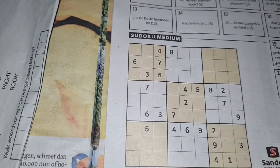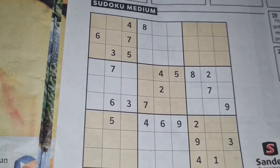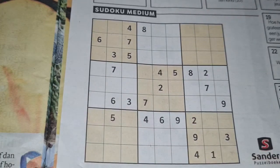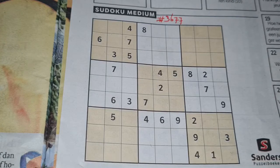And this one will be 3677. Yes, 3677. Let me focus the camera first. 3677. Well, my pencils here. Okay. 3677. And before I start, I always count the printed digits. Well, this one has 26 printed digits.